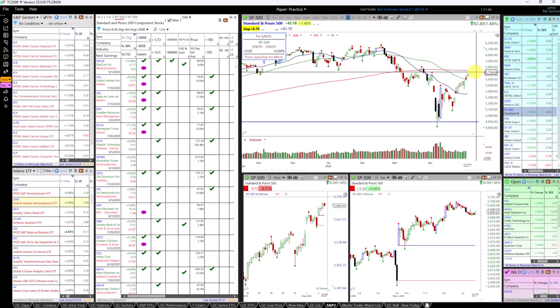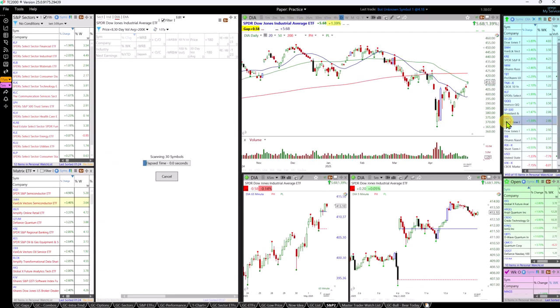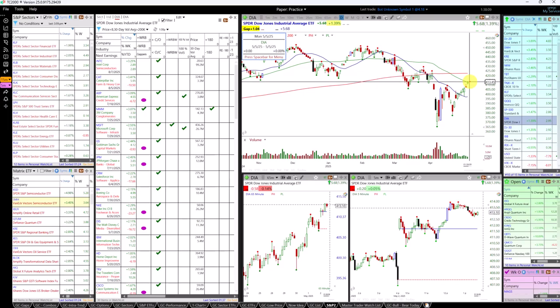S&Ps have room to the 200. 5,700 is a big open interest in puts and calls. It tends to be a stall point and kind of get pinned there. That doesn't mean it can't get through it, but what it does mean is if it pokes up to the 200, it's likely to get pulled back down again, especially with the resistance directly to the left. So diamonds could play some catch up.